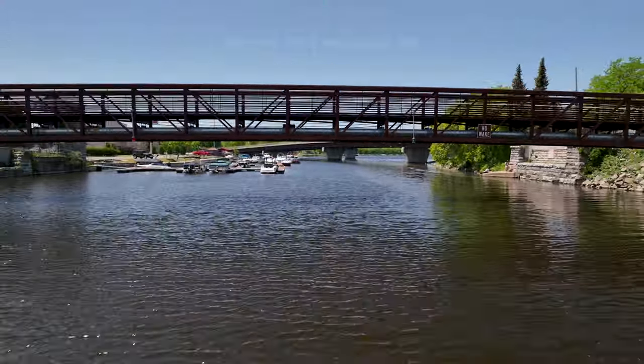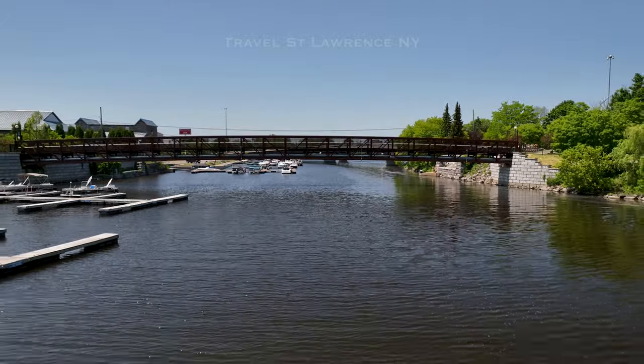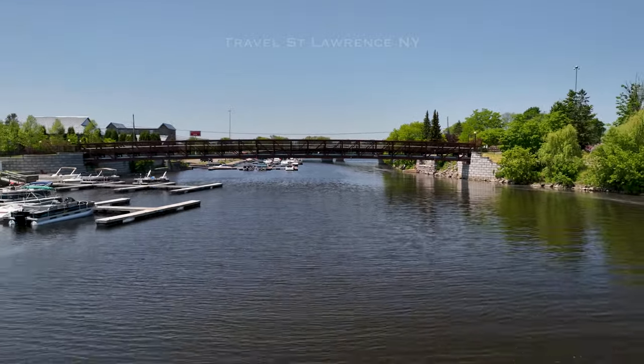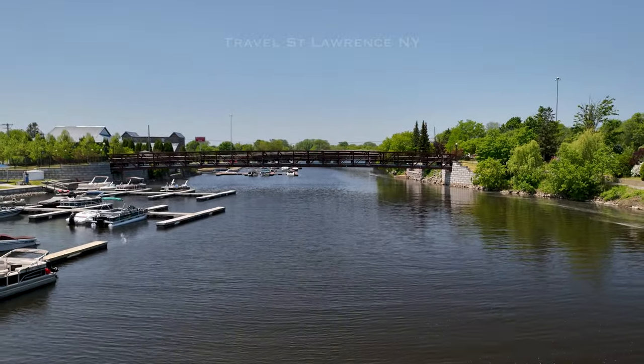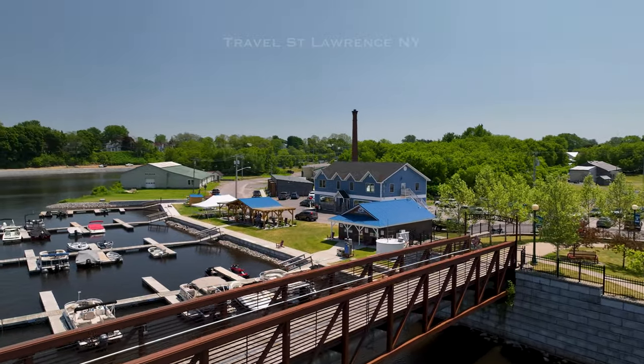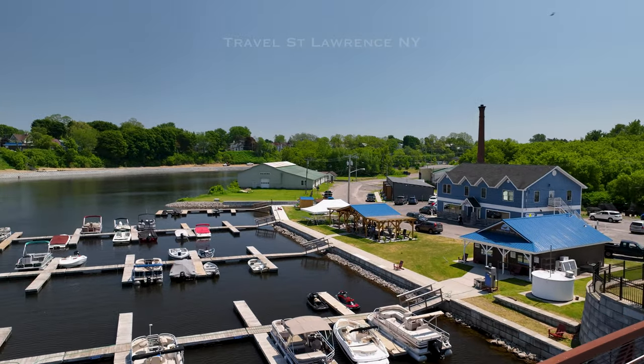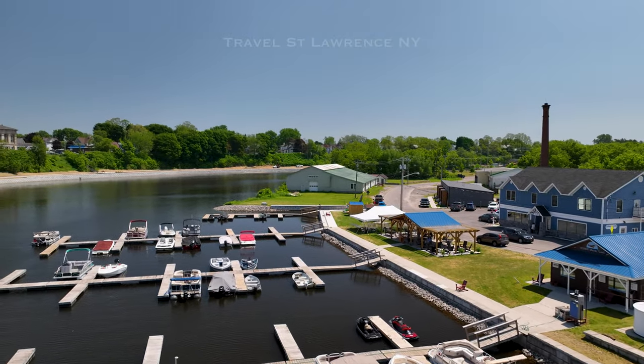Then there's the marina in Ogdensburg, which is also part of the Maple City Trail. You can see with that bridge right there. Good place for some summer fun. It's Hosmer's Marina. Get some fishing supplies, some grub.